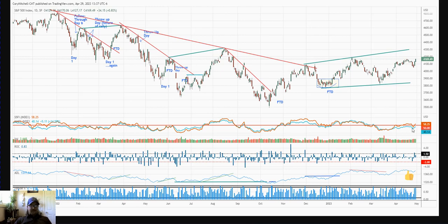So right now you can see 40% of all US stocks are above their 50 days. That's not quite above our 50% threshold. So this one's kind of mixed. It doesn't quite get a thumbs up. It's not horrible, it's just improving. Volume, not super important to me right now.